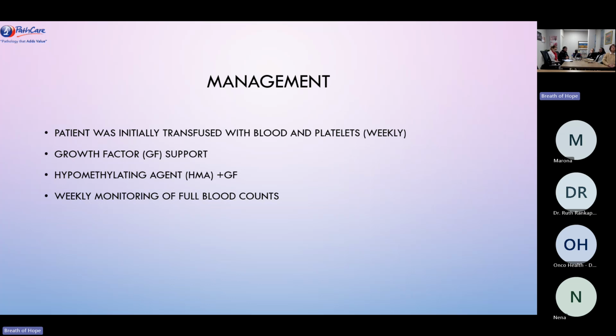We then struggled after about 2 months of treatment with the medical aid because they were refusing to treat him with growth factor support. We motivated for a hypomethylating agent because in this case we can. He fulfills the criteria for hypomethylating agent and growth factors. So we did motivate and we gave it to him. He was monitored weekly just so that we know when to give the growth factors.